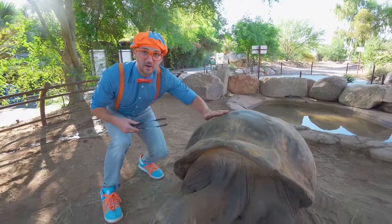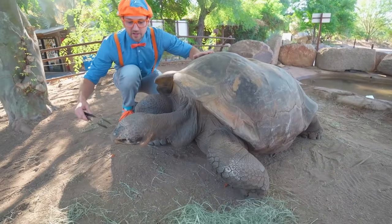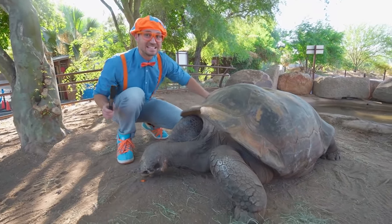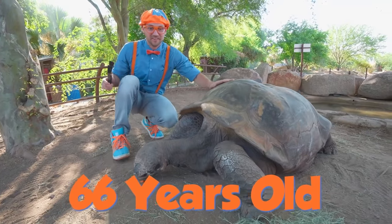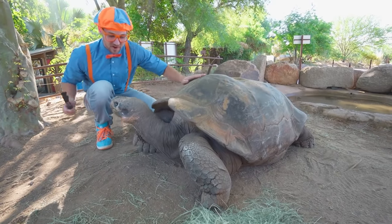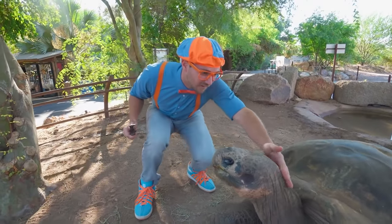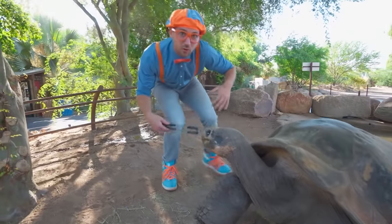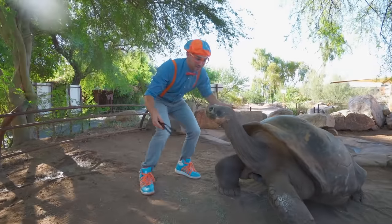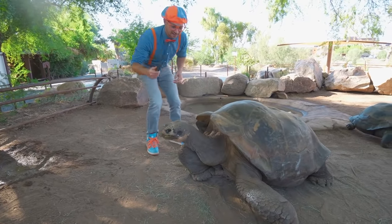This tortoise is about 550 pounds. Whoa. That is really heavy. Hey, and guess how old he is? Oh. He's 66 years old. Whoa, that's really old. Oh, hello. Hey, check this out. I'll pet this tortoise's head. Hello, how are you? Whoa, whoa. Look, the tortoise is off the ground. Do you see that? Because that allows for all the bugs and everything to get away from its underneath area. Whoa! Okay, let's go get some more carrots.